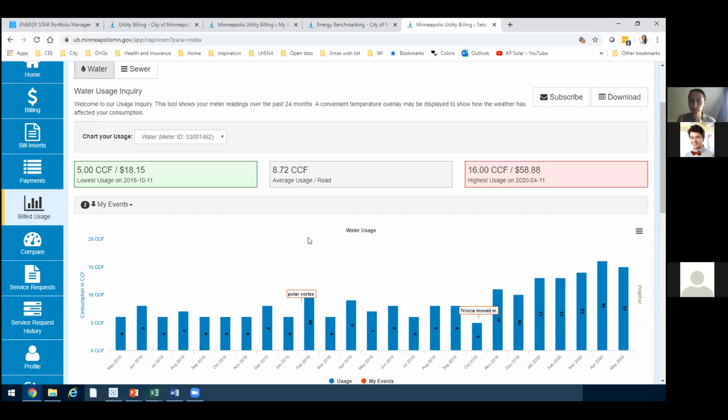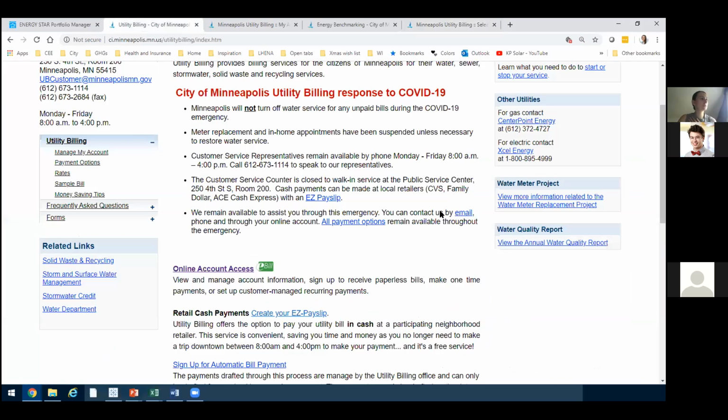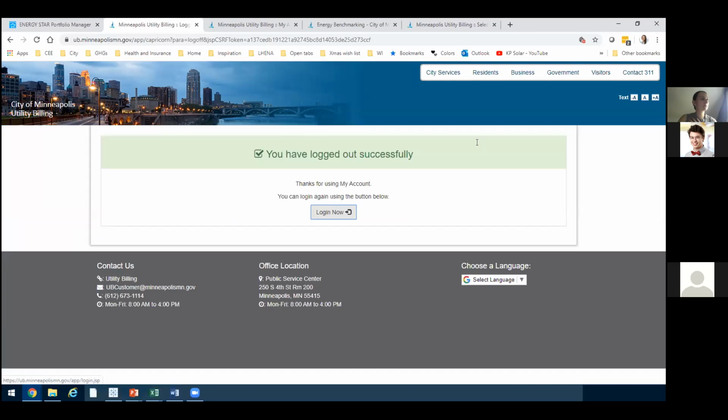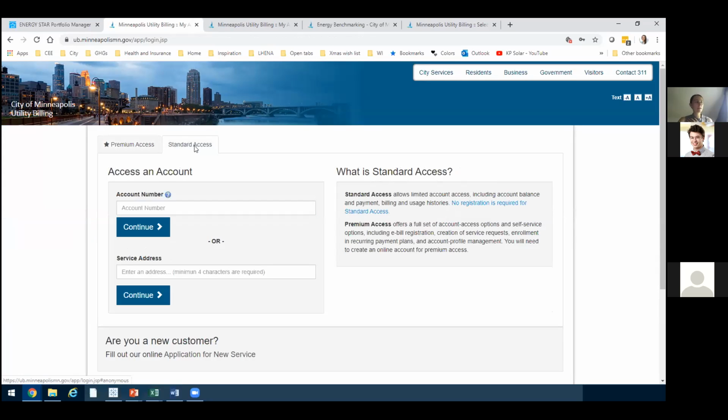Got a question, but I can't get past the login info screen. So if you're here, oh, I'm logged in, so log out. If you go to the standard access, using your bills, you can enter in an account number, and if you don't have one of those, you can try to enter the service address.